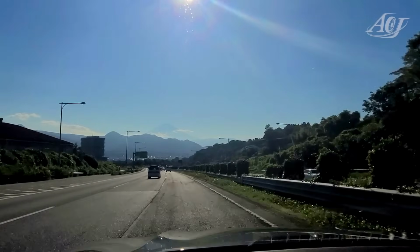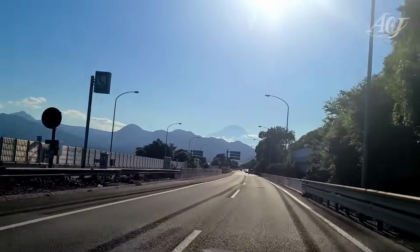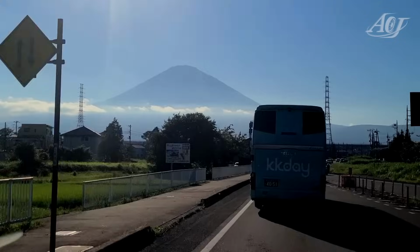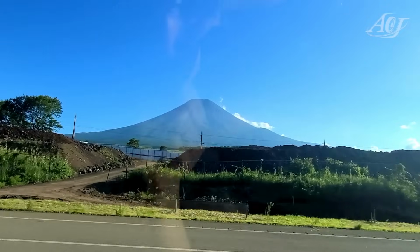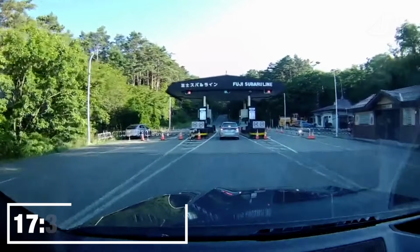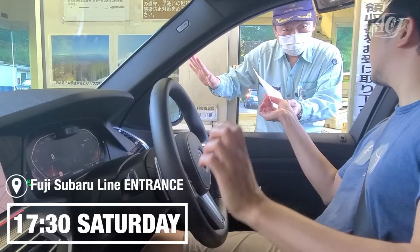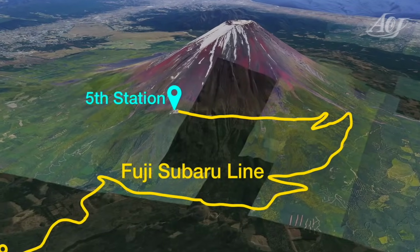We plan to climb by the Yoshida Trail starting from the 5th station. This time, visitors are allowed to access the 5th station by personal cars, which is normally prohibited. However, you have to enter the Fuji Subaru Line before 6 p.m., which is the only road that has access to the 5th station.